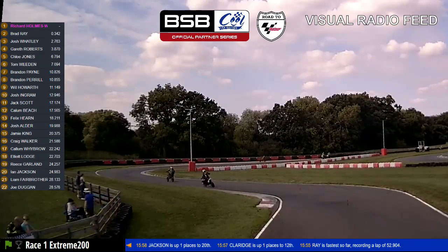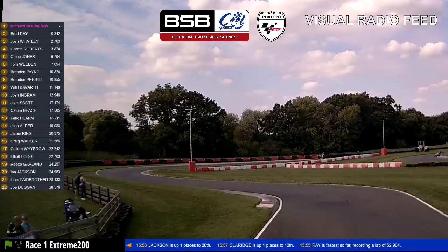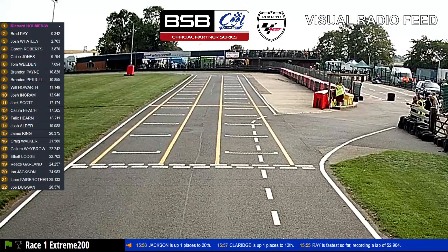They do make it through, and they're still side by side trying to give it an attack into turns 7 and 8. Just holding on. They don't need to attack too hard. They've got 6 laps left to go. They've completed 4, on to lap 5 at the moment.